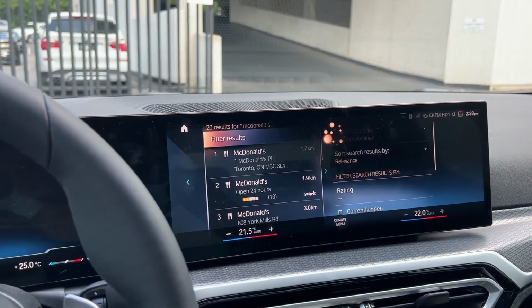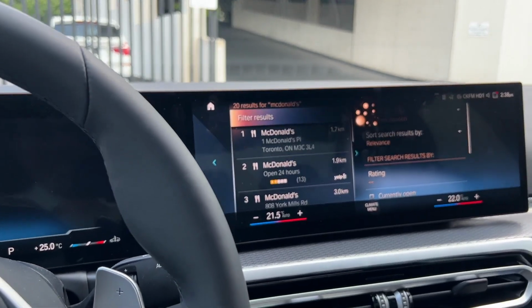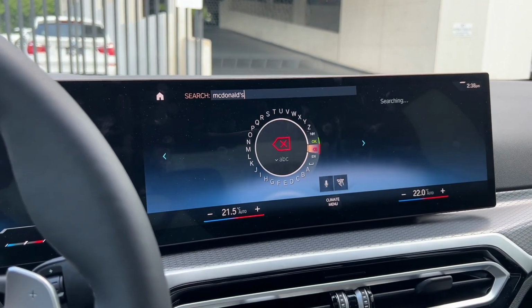So you can do that with several things. You can do that with, say, hey BMW, open my window, or I'm cold, or turn on my heated seat, turn on my heated steering wheel. You can do it for all of those different commands.